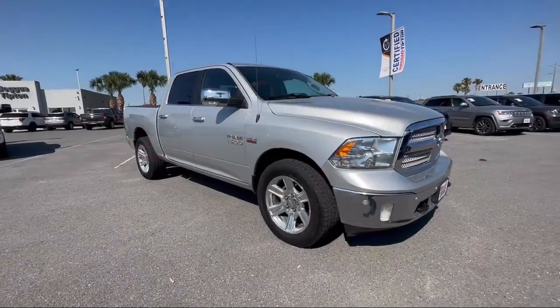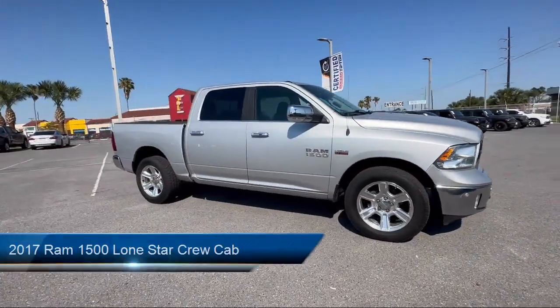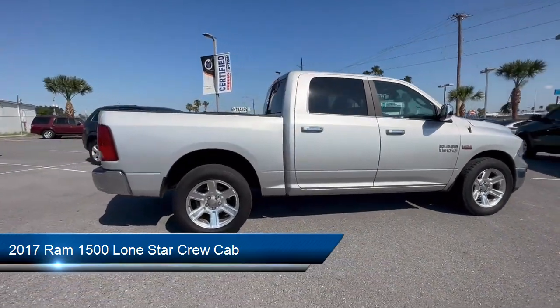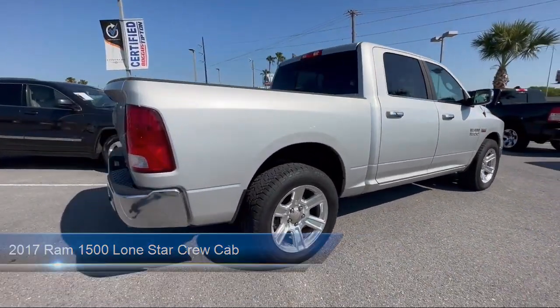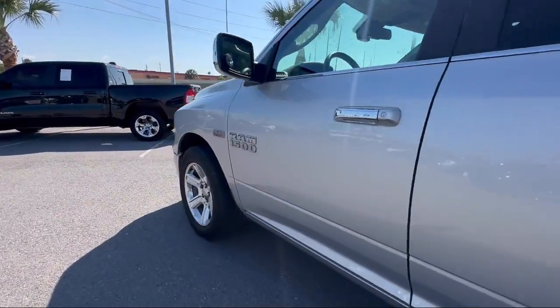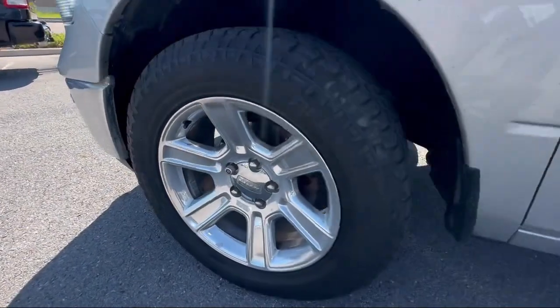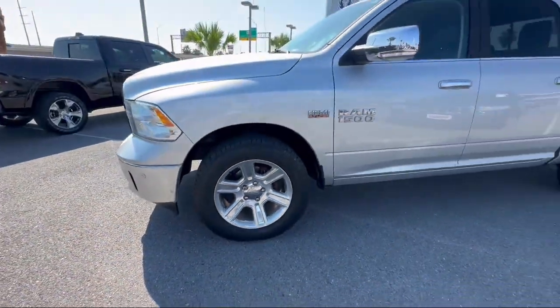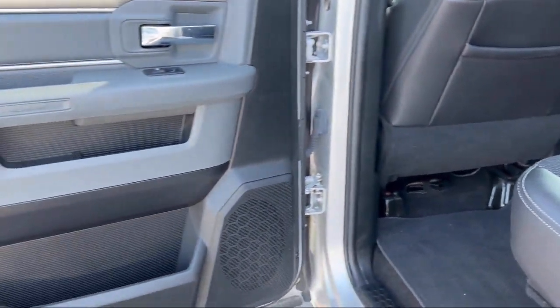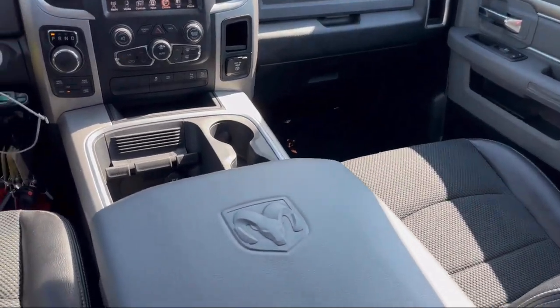And here's a look at another one of our great vehicles from our inventory. It comes equipped with chrome bumpers, leather-wrapped steering wheel, Sirius XM satellite radio, keyless entry, universal garage door opener, remote start system, tow hooks, ParkView rear backup camera, ParkSense front and rear park assist system, air conditioning with ATC dual zone control, and much more.